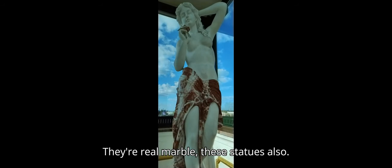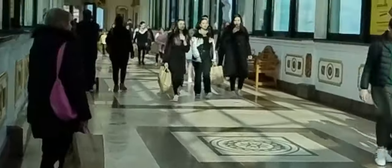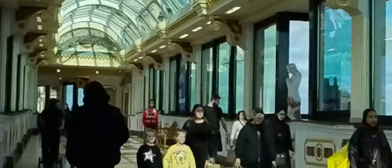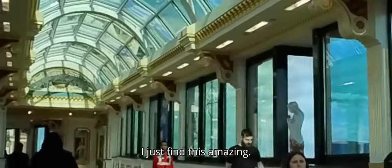They're real marble, these statues, also. Real marble floor. Opulence. For a poor old country boy like me, I just find this amazing.